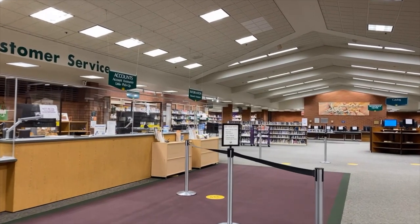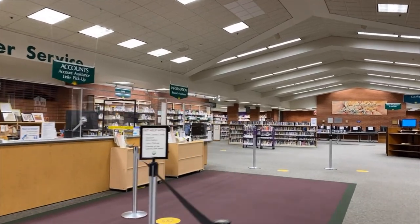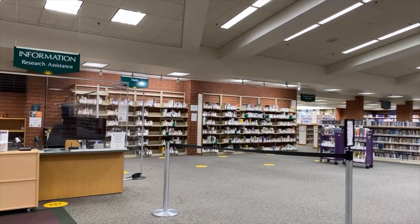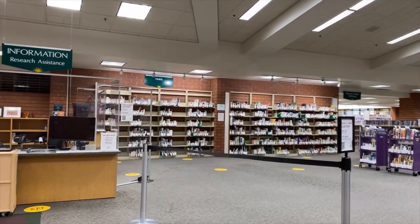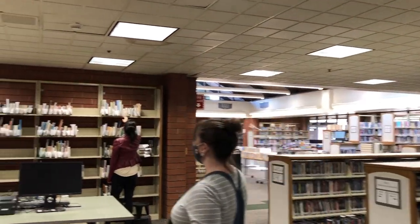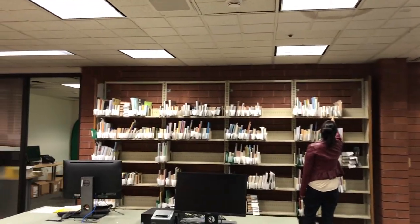If you have holds ready to pick up, they are exactly where they used to be, to the right of the customer service desk. Holds are shelved alphabetically by your last name. If your name is later in the alphabet, make sure to check around the corner for your holds.